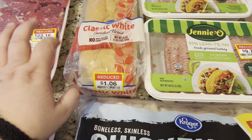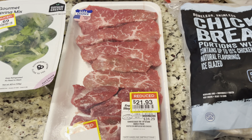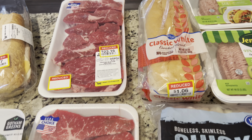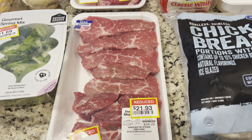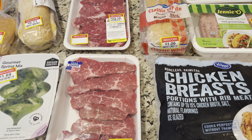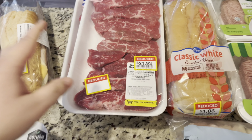Just some classic white sliced bread for $1.06. One of my kids wanted some. Then their steak was marked down to $23.16 and $21.93. But this week they're doing buy one get one free. So I paid $23.16 for 2 trays of steak, which I thought was a great deal.